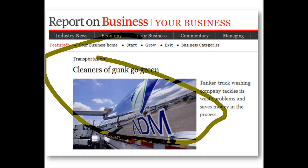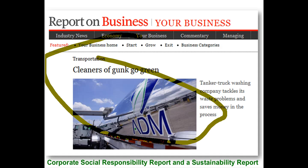So once you implement some stuff and you track it, take a look at your newspapers and whatnot. See who wrote the articles that you like, right? And then approach them. Say, here's a potential story for you. They may or may not pick it up, I think, but it's a good way of getting the story out there. And then they generate a responsibility report every year.